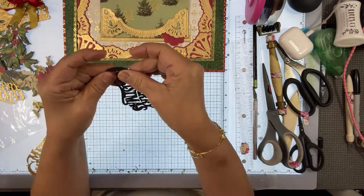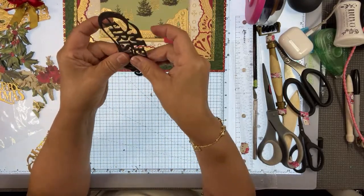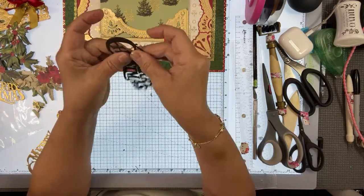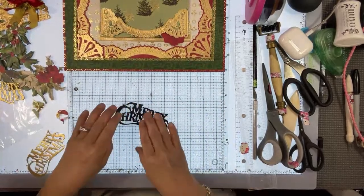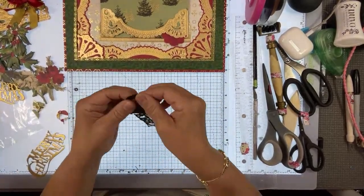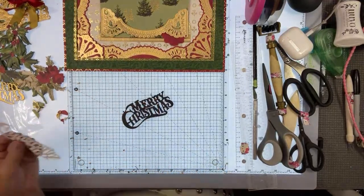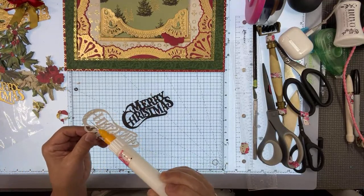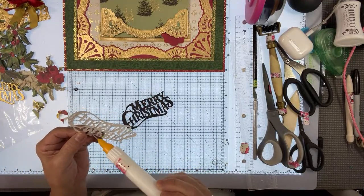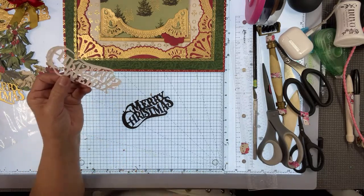I'm going to offset this a little bit because I want to see more of this black, so I'm moving it around a little so it's thicker. Just a little bit, not too much. Okay, and then the gold, we're doing the gold the same way, with a little bit of glue, and I use double because I want it to be thicker, more substantial.